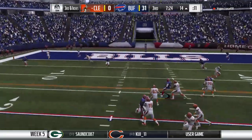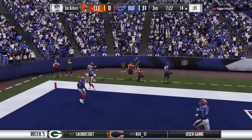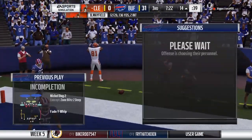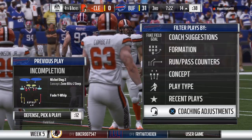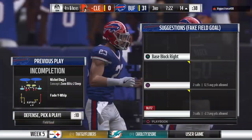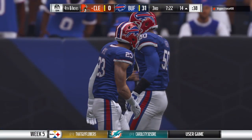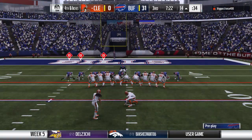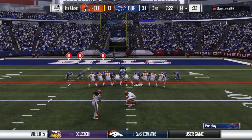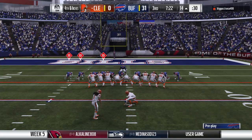From the shotgun, it's Mayfield. And that is incomplete. Not only was the call spot on, how about the execution of that defense right there? The zone was absolutely locked up tight. He was trying to force it in there on 3rd down. But if there's a time to force it, he felt like he needed to make a play, right? Yeah, exactly right. 3rd down, you got to try and find something. There's nothing available there for him.